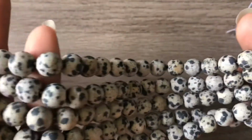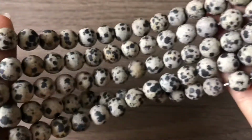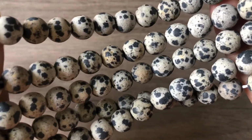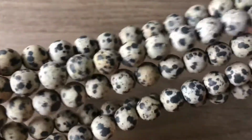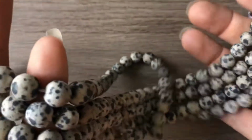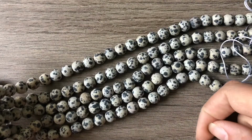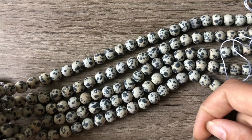But this guy, I actually asked him, are you sure this is in the right spot? He had Dalmatian Jasper, but unfortunately it was these. They are matte, and I wanted some that weren't matte, but I'm not going to be picky. These were $1 a strand. They're so pretty, perfect for bracelets. I have one that I made into a bracelet that is the regular Dalmatian Jasper, so I'm excited to use the matte Jasper. Makes me happy to look at it.